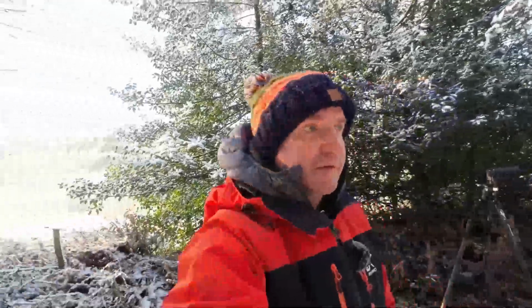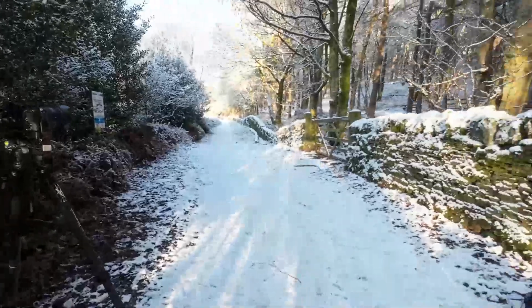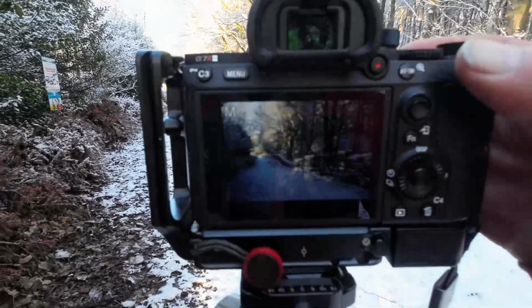Today's little adventure, we're back in the local woodland, and of course we've been blessed with a bit of snow. The sun is just out, so I have just nipped down to this gate. As you know by the channel, you've seen this in the fog, so I thought I'd just take a quick image now with it in the snow.